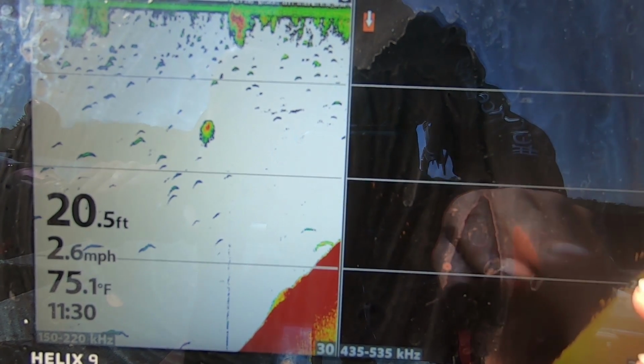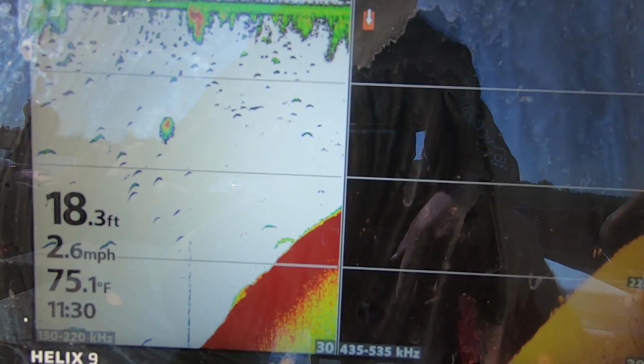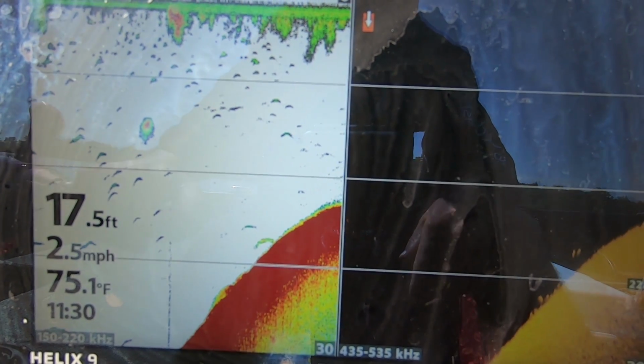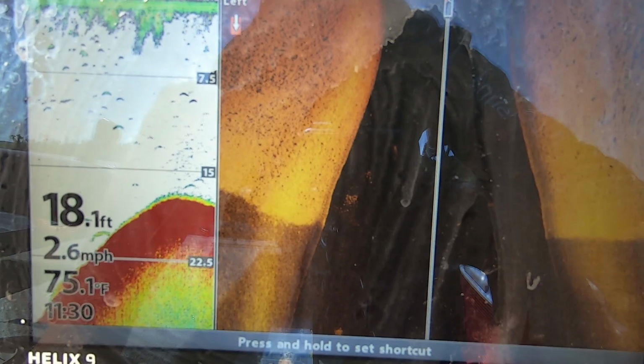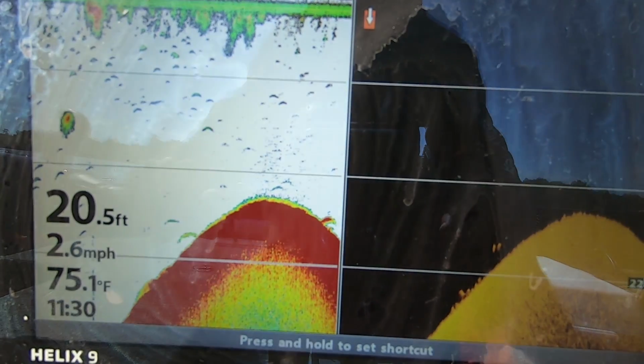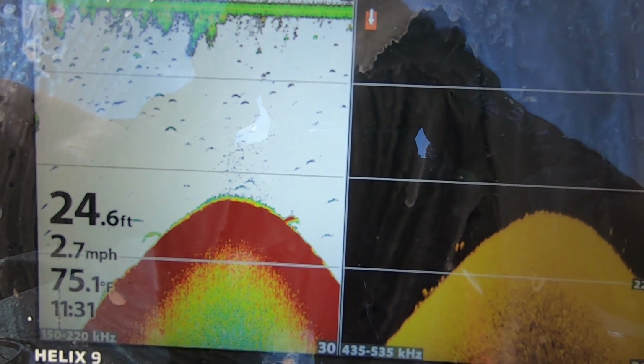Alright, so we're already marking fish. There's a couple of them right there. Coming over the top of it here. Flip over to side imaging once. So it's kind of gravelly rock, not really anything big. A couple of fish right there. Another fish, actually a couple fish right on the backside right here. I'll screenshot it so you guys can see it.